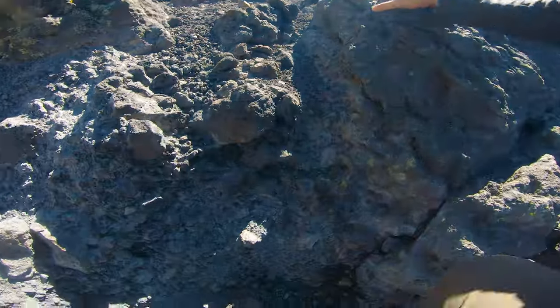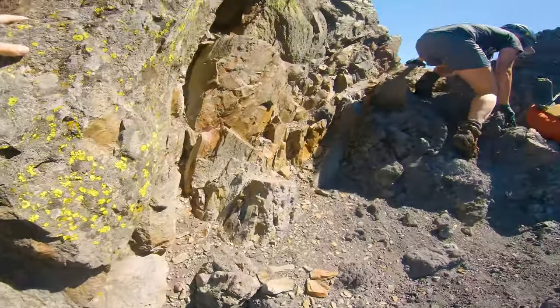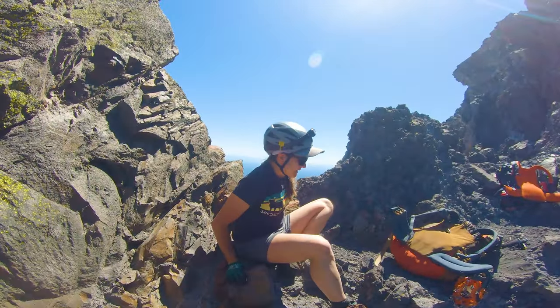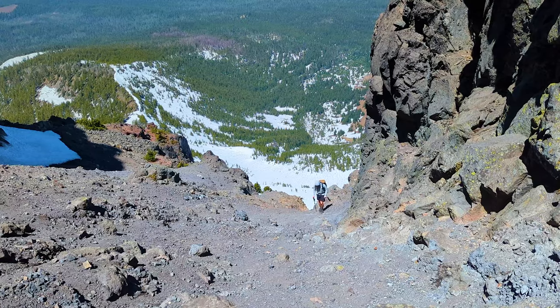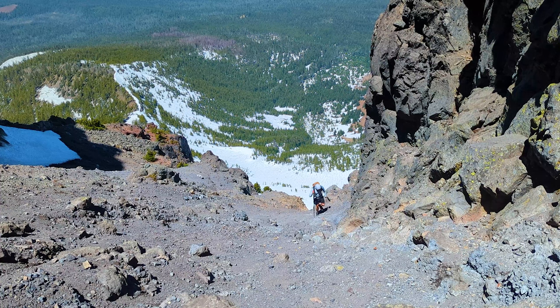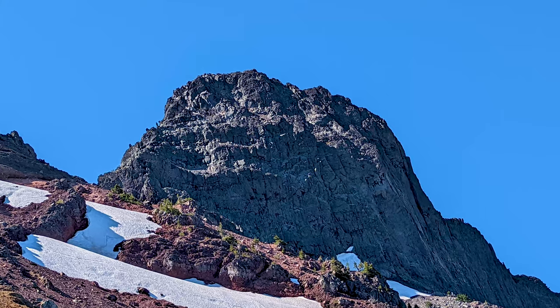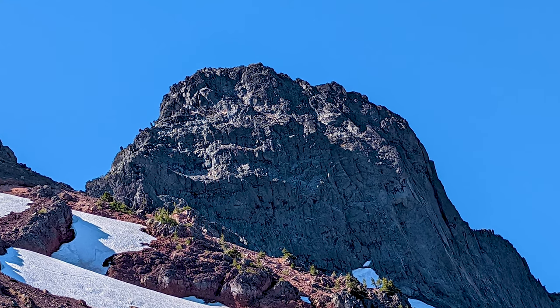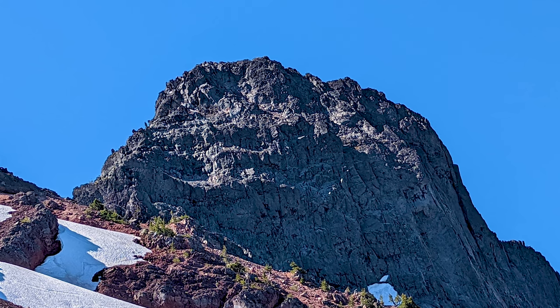One last steep scree and boulder slope led to the place that we would set up for the summit climb. The summit spire is a low class 5, which as far as climbing goes, is pretty easy. But the consequences of a fall are great, so roping up is a good idea here.